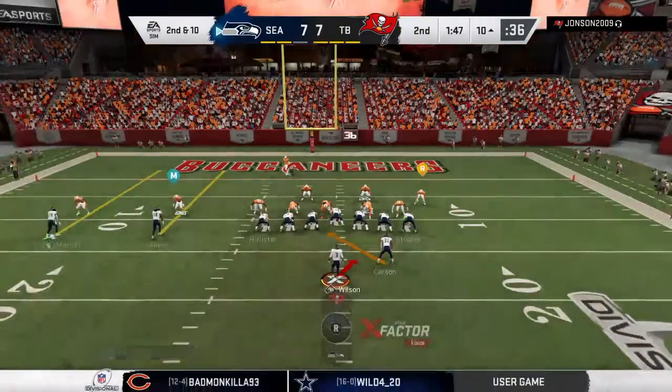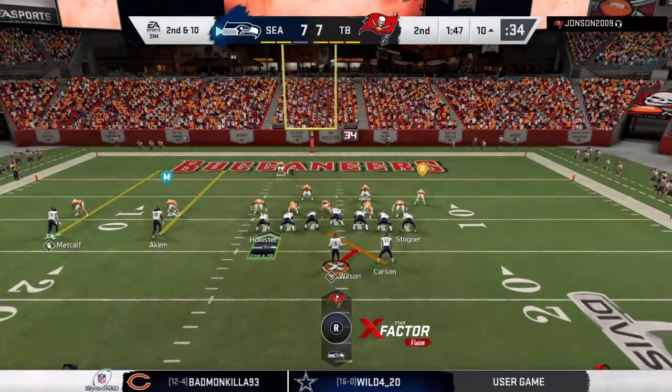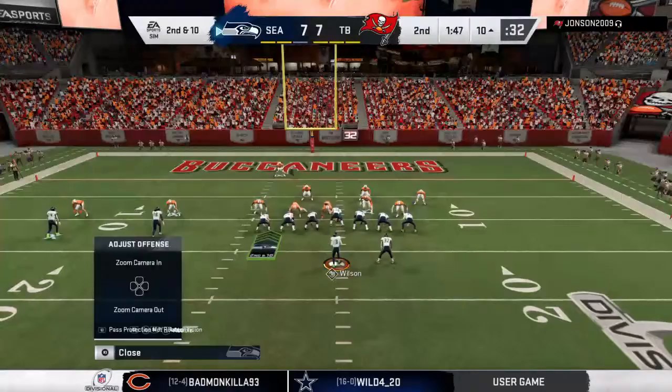Officially nothing on that last run. They'll try again, 2nd and 10.